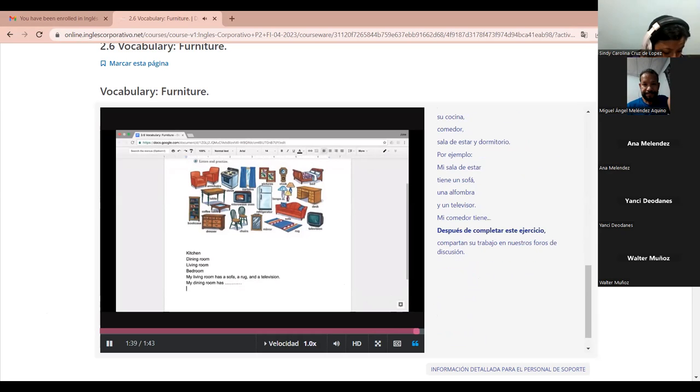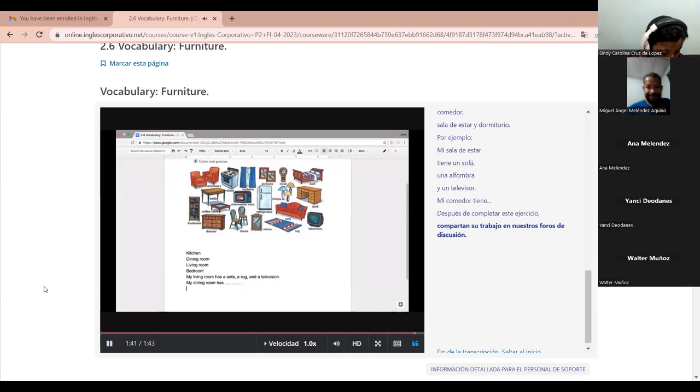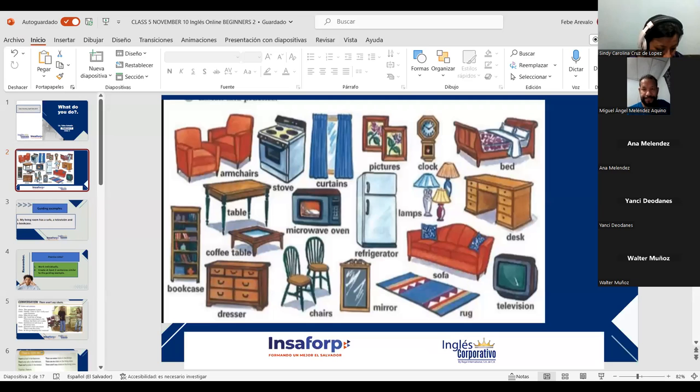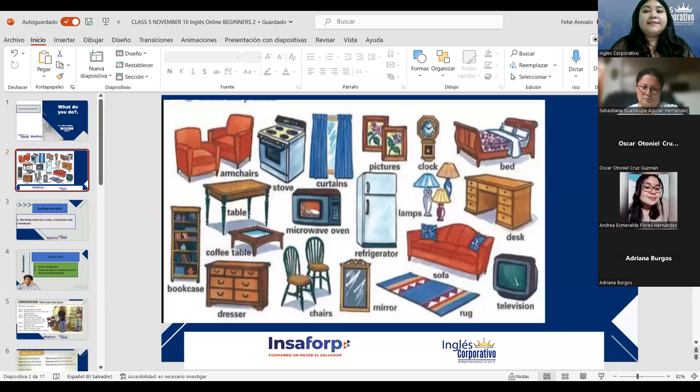After you complete this exercise, please share your work in our discussion forums. Okay, so as you've got to share that in the discussion forum, let's practice the vocabulary and then the sentences. So we first have this vocabulary. Let's practice together, okay? I'm going to be doing this alone first, then you're going to be alone.